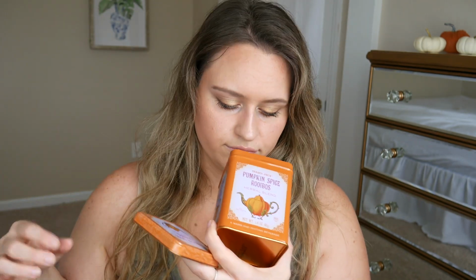Smells so good. So this one says, Trader Joe's pumpkin beverage is warm and inviting, evoking nostalgic memories of autumn with every sip. A carefully selected blend of rooibos is combined with natural pumpkin flavor, cinnamon, nutmeg, and cloves to create a naturally aromatic, wonderfully flavorful beverage, delicately packed in a pyramid-shaped sachet. That's so cute. I'm really excited to try that.